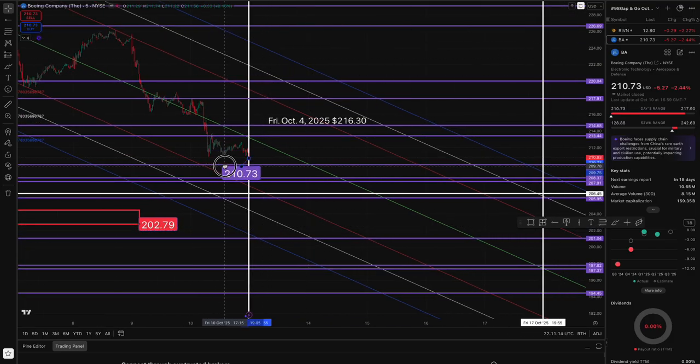All right. To the north side from Boeing, Boeing's middle of the trend is right about there. Let me mark that out. That is very close to a line I've already marked out. I'll get to that in a second.